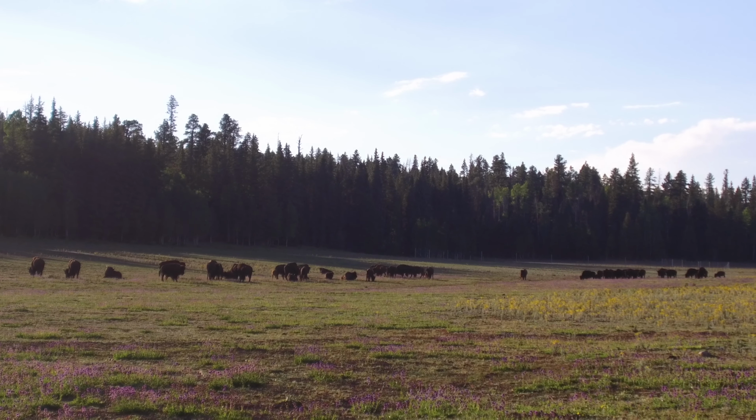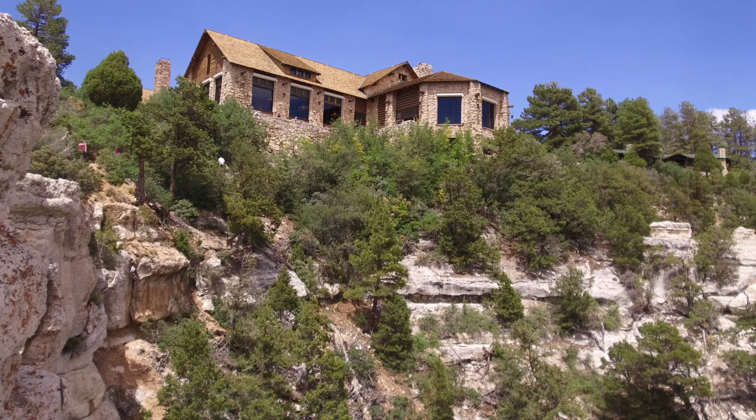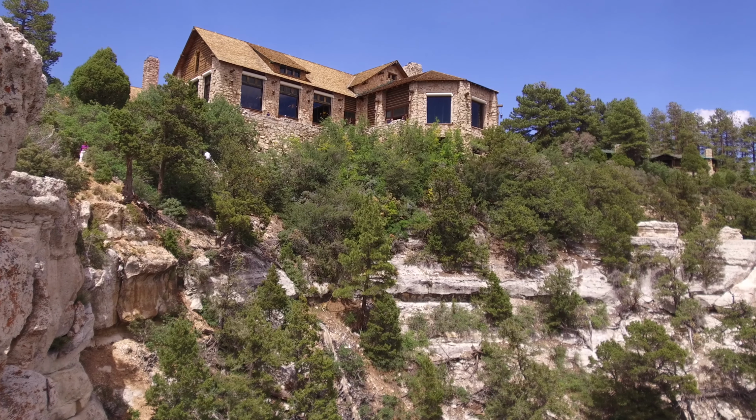You're looking at two main areas to visit on the North Rim: the Visitor Center with Bright Angel Point and Cape Royal on the Walhalla Plateau. The Visitor Center encampment has, of course, all the services, including the Grand Canyon Lodge. Of the folks that do visit the North Rim, most come here.